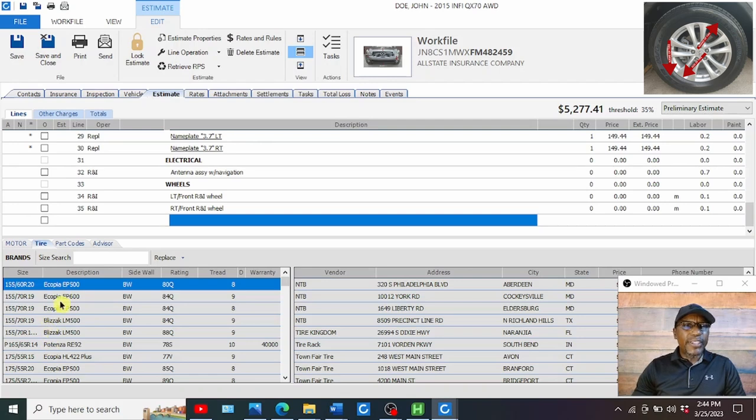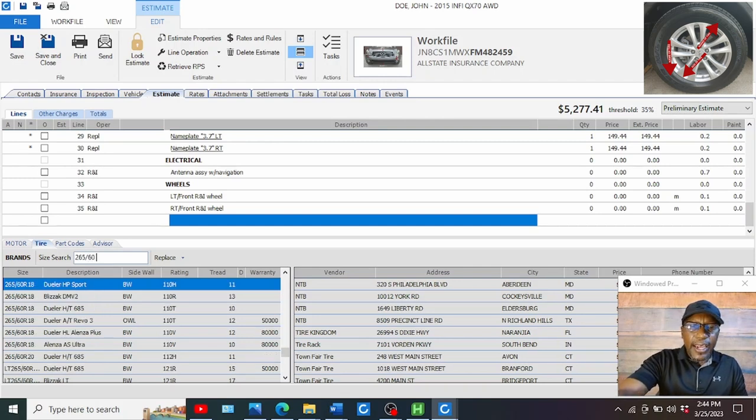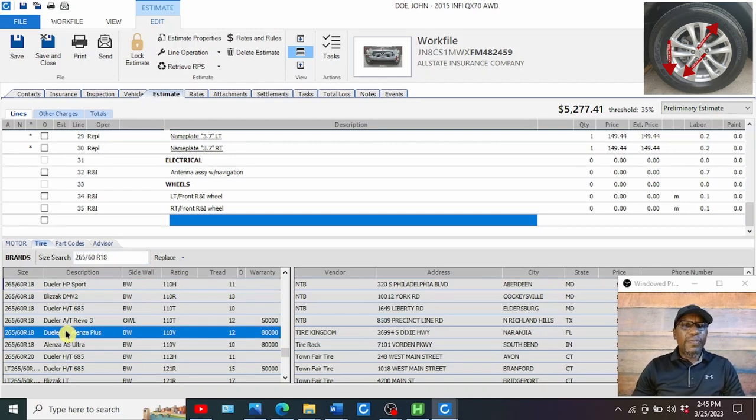So what you want to do is to search for your tire. And this box here says size search. Go ahead and type in the size of your tire, 265/60 R18. Mine is a R18. And it'll bring up a list of 265/60 R18 tires, which is right down upon the search. So then just look for your brand name tires, and mine is right here. Once you find your brand name tire, then you just highlight it.